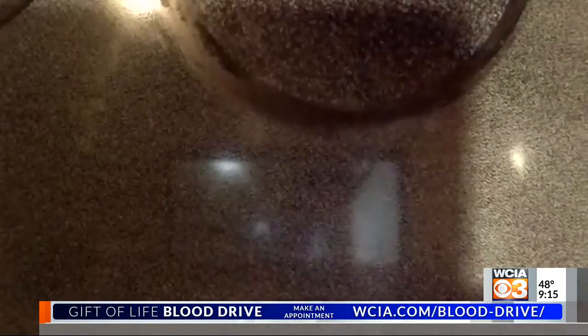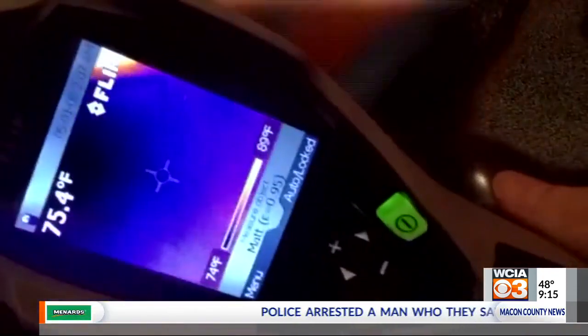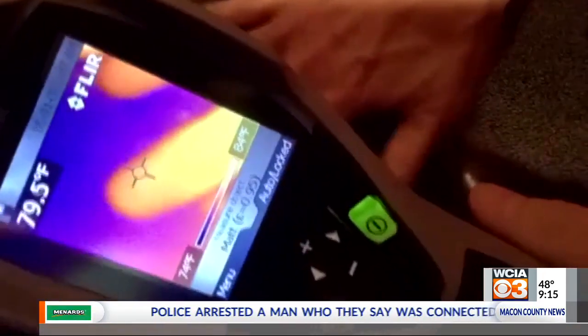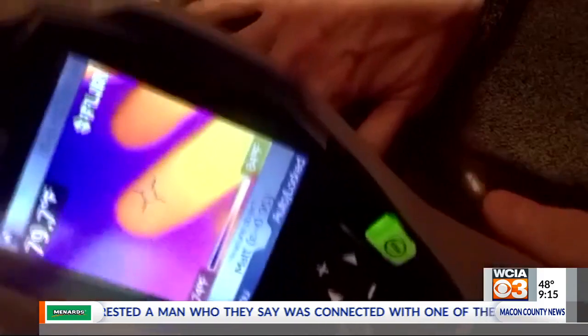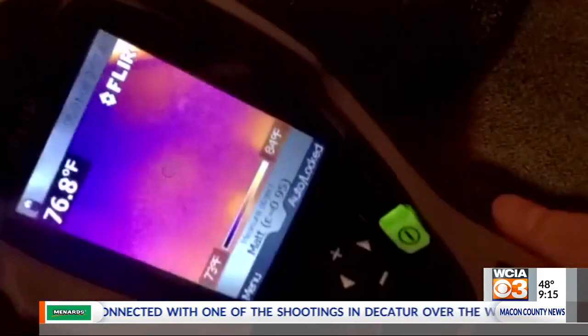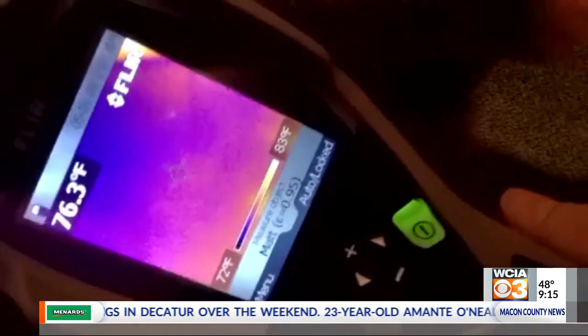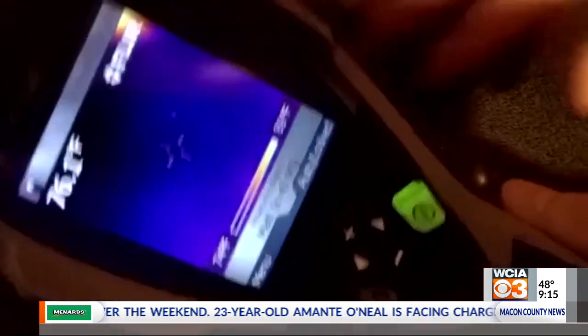Okay, so now this is my stovetop. And again, this is my hand. And here's the camera, thermal camera. And I'm just going to touch my stovetop with my hand. And you can see when I pull my hand away that the fingerprints are still showing. And that's because I transferred some thermal energy into the stovetop.